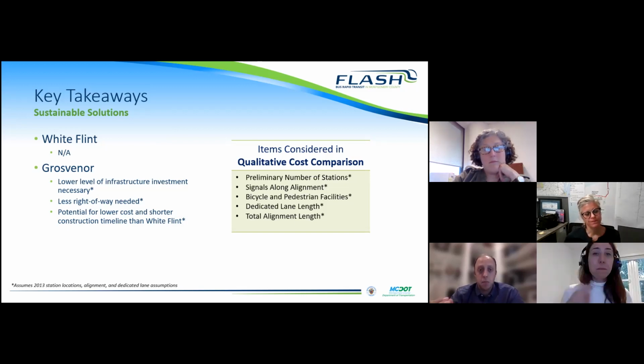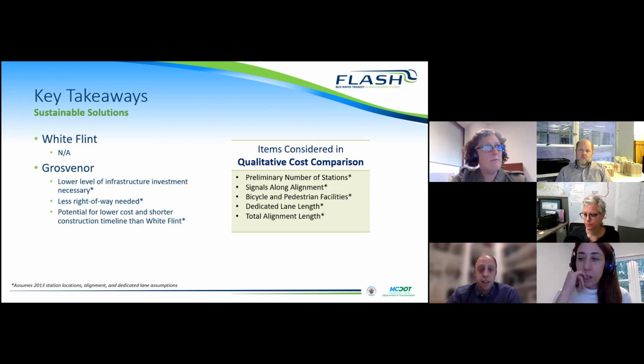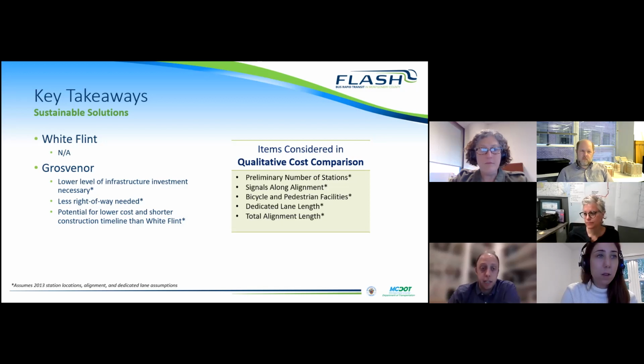Again, based on what was assumed in the master plan, there is likely a lower level of infrastructure investment needed on the Grosvenor alternative. The operating cost, which is basically the cost to run the bus service itself, is approximately the same for each of them due to the similar alignment length. It's basically the same distance start to finish on each of the alignments.